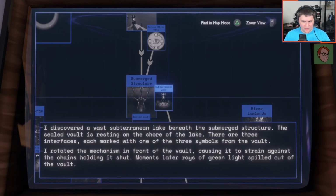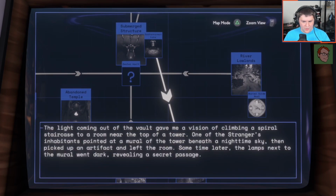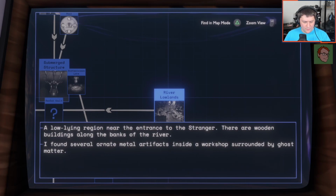Vast subterranean lake beneath the submerged structure. The sealed vault is resting on the shore of the lake. There are three interfaces, each marked with one of the three symbols in the vault. I rotated the mechanism from the vault, causing it to strain against the chains holding it shut. Moments later, green light spilled out of the vault. Light coming out of the vault gave me a vision of climbing up a spiral staircase to a room near the top of a tower. One of the strange inhabitants pointed to a mirror of the tower beneath the night sky, then picked up an artifact and left the room, and sometime later, the lights went out. Metal artifacts inside a workshop surrounded by ghost matter. Yep. I'm wrong.